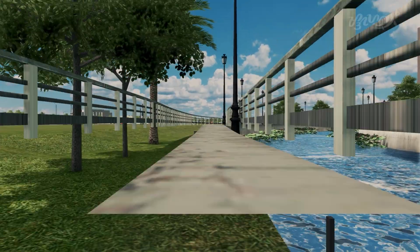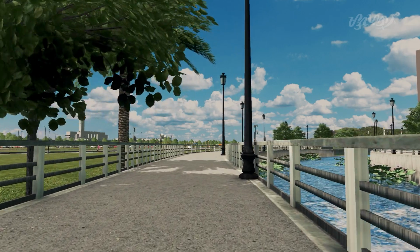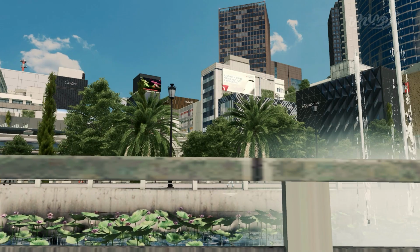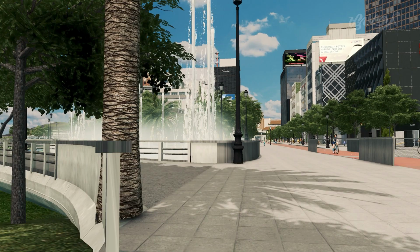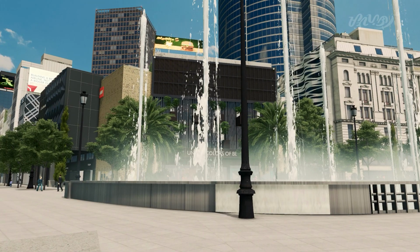This is like a cute little walkway beside the river. Look at that, I'm walking. It's very gorgeous. You can even stand here and admire the view of Pilak. Look how cozy it is, with the fountain and the water brushing up your face. It's so fresh because it cools down the place, as I've said, with the water and the trees.